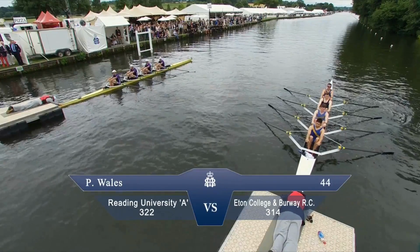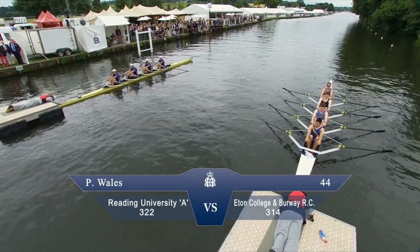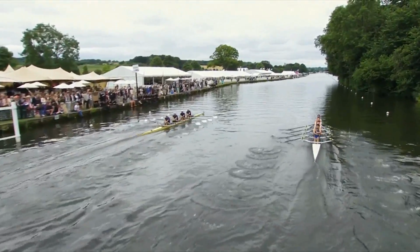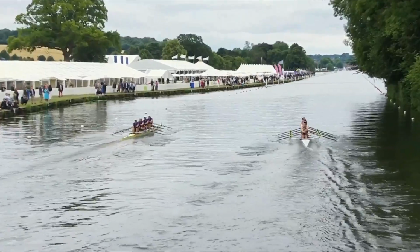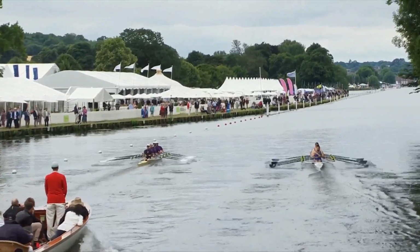So we now go to the Prince of Wales, which is the intermediate event for men's quads. Reading University, they are on the Berkshire station. By now, if you've been listening to us on this Henley Regatta YouTube presentation, you'll know that's on the right of the screen, and closest to the island, that's the Buckinghamshire station. It is the crew from Eton College and Burway Rowing Club and steering.